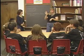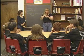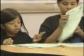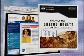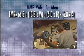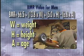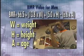BMR is estimated based on gender, age, height, and weight. You will work from the baseline energy needs handout and the total energy needs handout, which can be found in the Educator's Guide. The BMR value for men, in this case RJ, can be calculated using the following equation, where W is the weight in kilograms, H is the height in centimeters, and A is RJ's age.